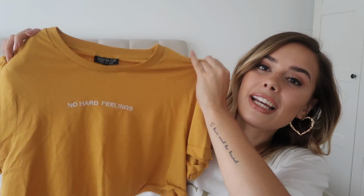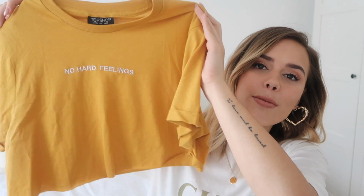And then I've also got this one, which says no hard feelings, and I just think that it's super cute. And these are really nice and lightweight as well. They're nice for me to wear with high-waisted jeans or my check trousers, as I've already mentioned. I've been really, really enjoying wearing those, especially with boyfriend jeans and belting them at the waist and then just having my little crop top on.